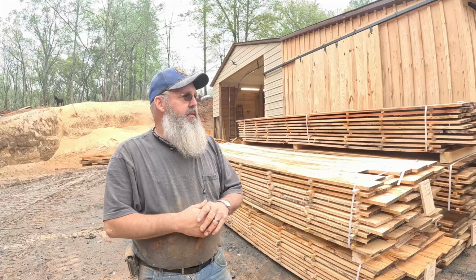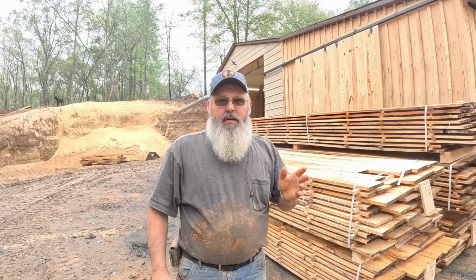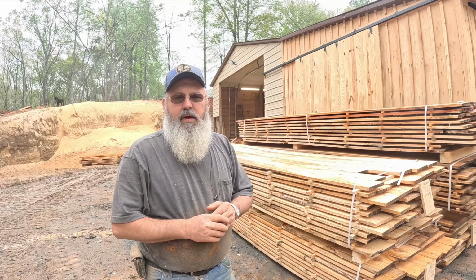You just have to take care of it. It don't like to be close to the ground, don't like to have water impeding on it continuously. But in the right circumstance, it makes good exterior wood. I don't use it for framing. It has too many knots. It just don't have the structural strength.